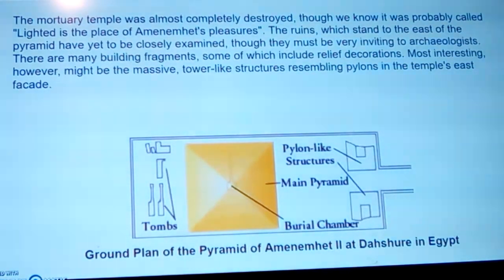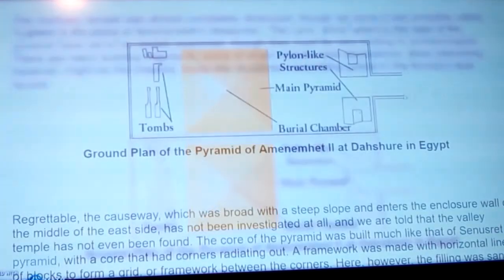The ruins which stand to the east of the pyramid have yet to be closely examined, though they must be very inviting to archaeologists. There are many building fragments, some of which include relief decorations. Most interesting, however, might be the massive tower-like structures resembling pylons in the temple's east facade.